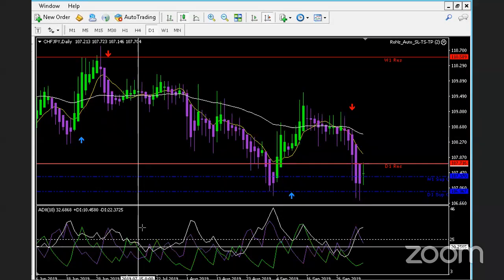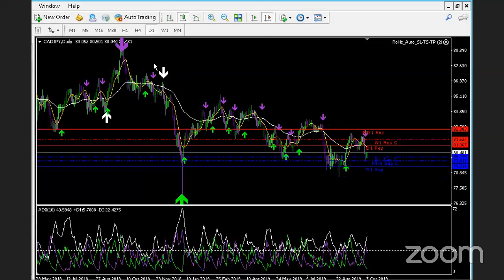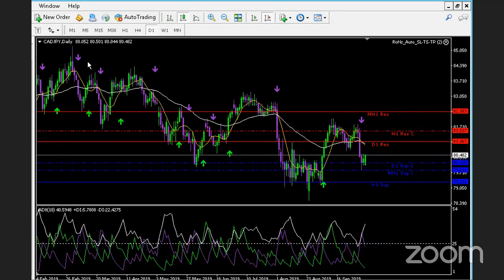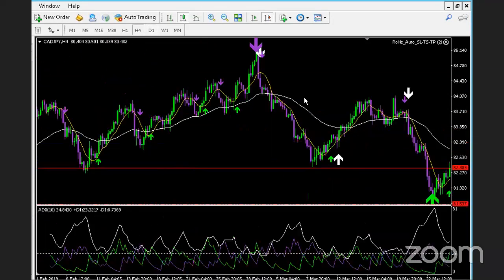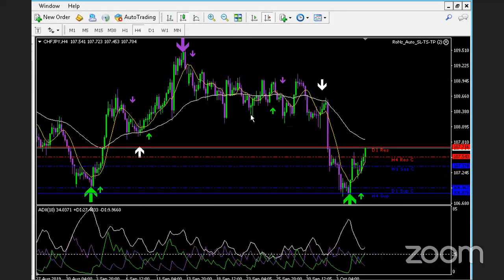So if you're looking for somewhere, let's see. This is just a different setup. I'm working on these YouTube lives because it changes your entire screen. So bear with me as we perfect the process. Let's click down to the daily, go to the right pair. Here we go. So we also have a head and shoulders pattern.